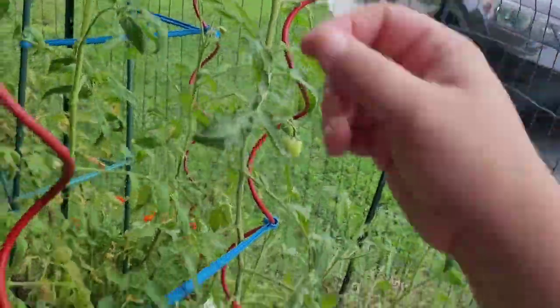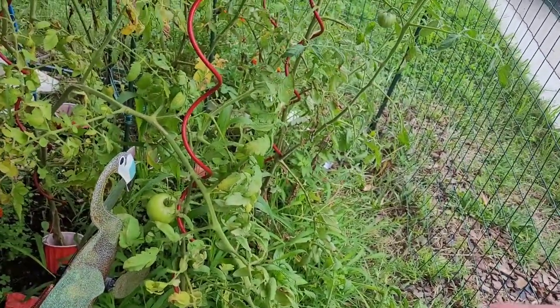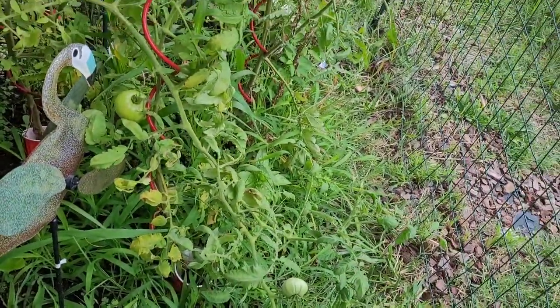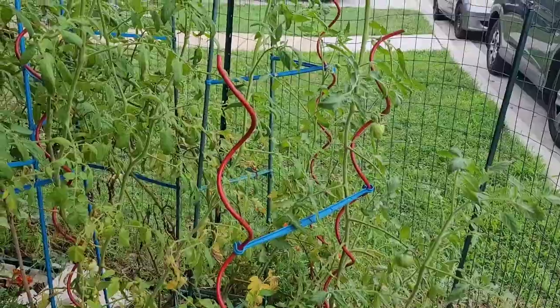These plants have gotten pretty tall. So we have some development. We still have some tomatoes coming, but it's definitely a lot less than last year. And as you can see, I haven't weeded this bed, which I need to do soon. But my biggest success this year has been peppers. And let me take you to see those now.